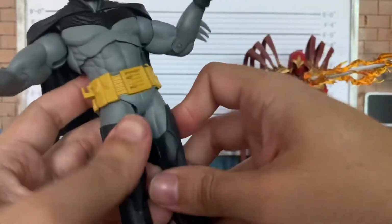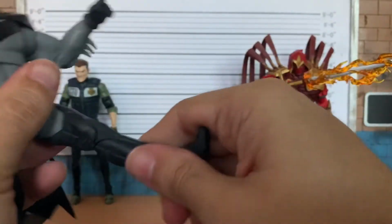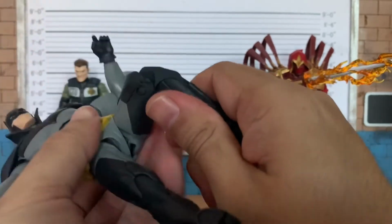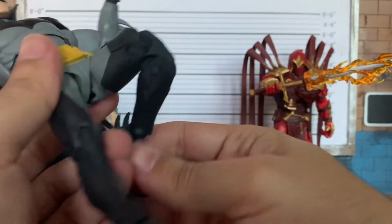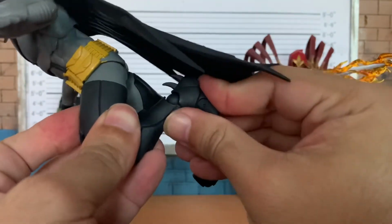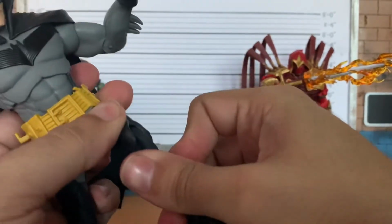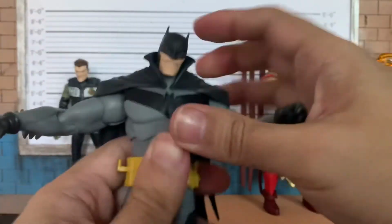Legs go just as wide as Joker's. Forward, only so much. Back, only so much. No thigh cut. I feel like that's just not a McFarlane thing, is it? Double joint knees, and you get the cool, or not so cool, ball joint down there with the aesthetically pleasing toe joints.